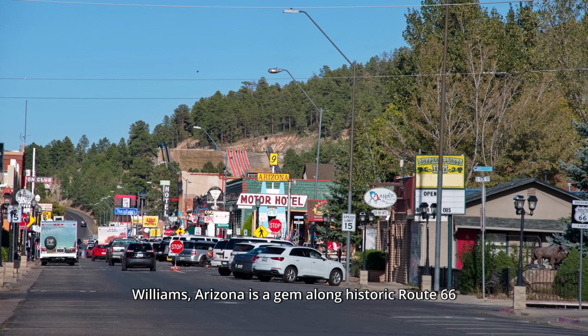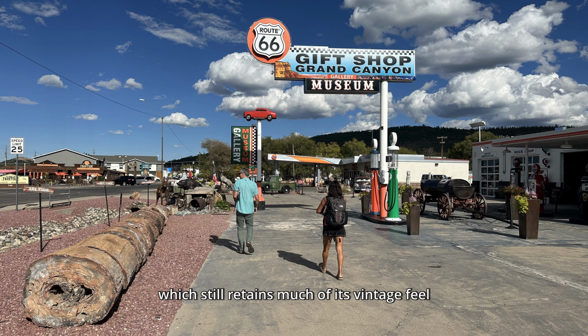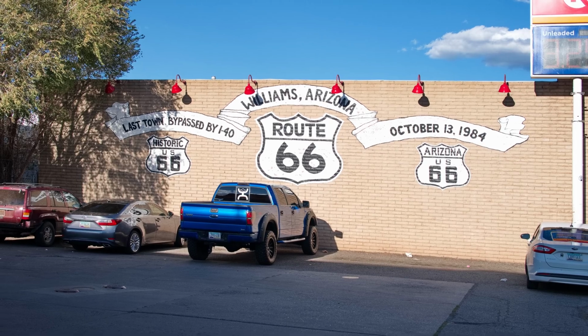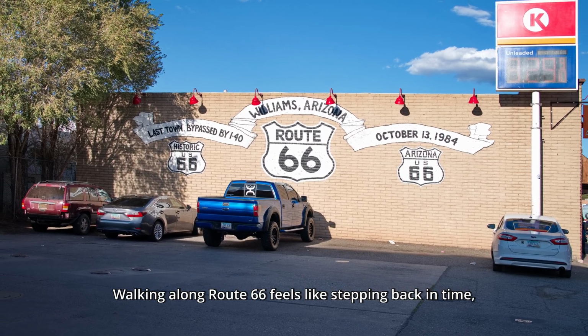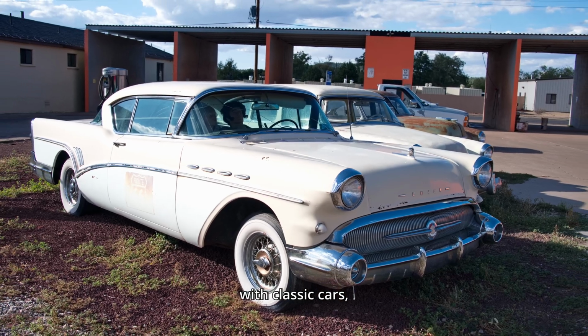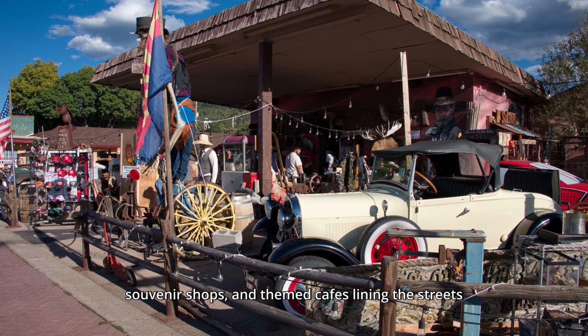Williams, Arizona is a gem along historic Route 66, which still retains much of its vintage feel. Walking along Route 66 feels like stepping back in time, with classic cars, souvenir shops and themed cafes lining the streets.